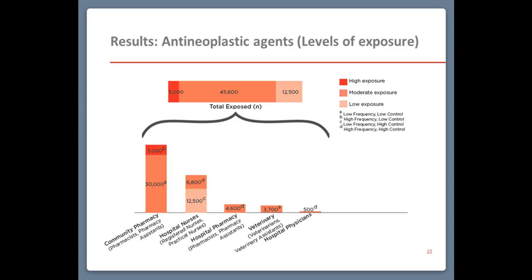This graphic shows both the prevalence and level of exposure for antineoplastic agents. The highest and most prevalent exposures occur in community pharmacies, where control of exposure is low for both pharmacists and pharmacy assistants. Control of exposure in hospitals is generally higher, leading to lower levels of exposure for hospital nurses, pharmacy workers, and physicians. Veterinary workers are assigned as moderately exposed because the frequency of antineoplastics use is lower in this setting.